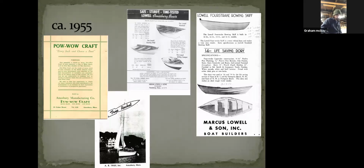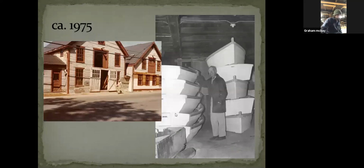But once you dig into one, and I have had occasion to dig into a few, they are built very much like a dory. And then the powwow craft, these were being built in factories downtown. And this is just a sampling of what was being built here in town. There were a dozen of these types of companies building small pleasure boats in town.